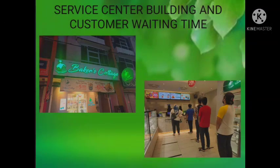Now we are going to the service center building and customer waiting time. Okay, this is an example of the building of Baker Cottage and an example of customer service and waiting line at Baker Cottage Tapak.